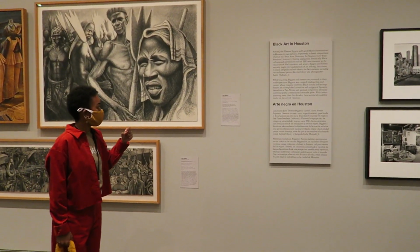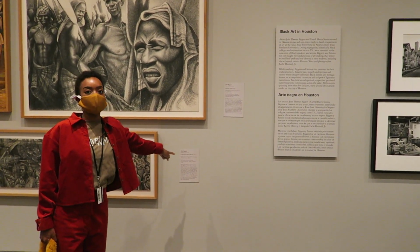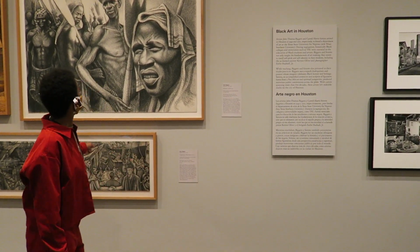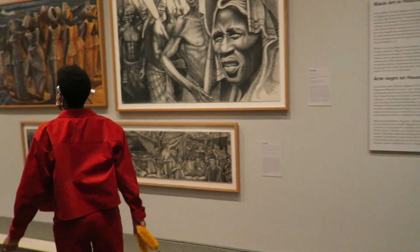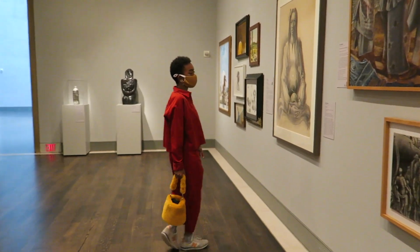This section of the exhibit highlights Black artists from Houston. I was pointing a lot because I wrote the labels for 3 works featured here, including John Biggers' Oarsman and Kermit Oliver's Madonna.